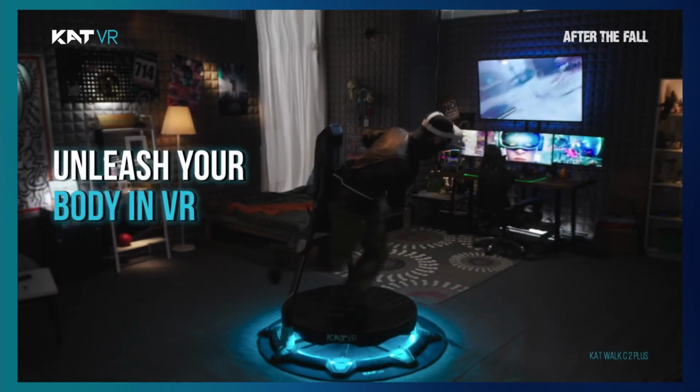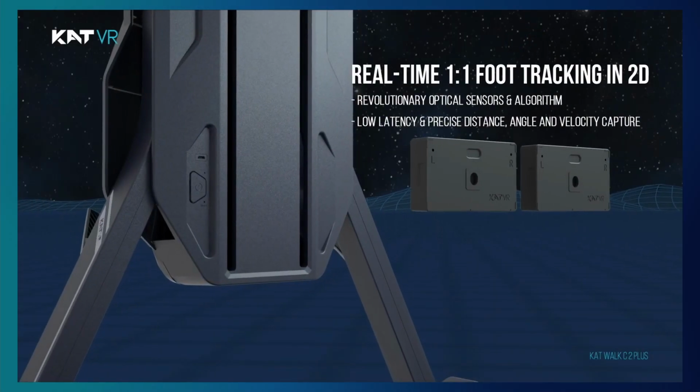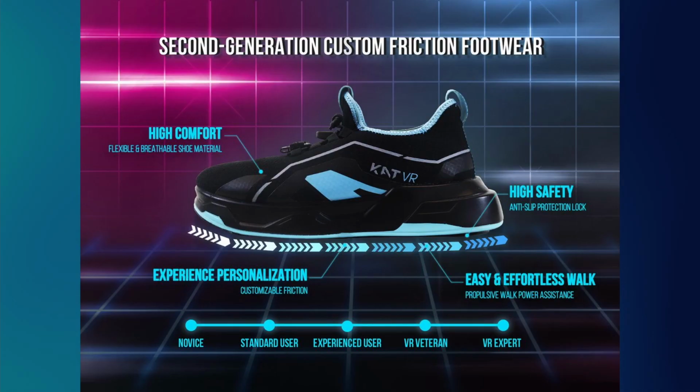Outside of the price tag, there's some other great improvements over the original C1 as well. The Catwalk C2 features updated shoes with integrated optical sensors that help to detect where your foot is while you're walking, as well as having 5 different adjustable levels of friction. Compared to the original Catwalk C, the tracking latency has been halved from 20 milliseconds down to just 10, which should make a massive difference in making sure that your movements in-game reflect your movements in the real world.